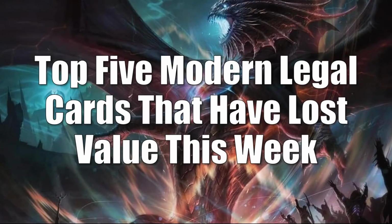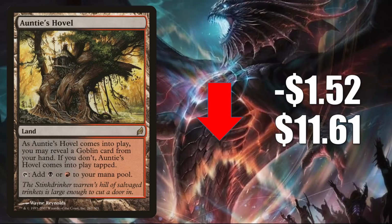Alright, let's move on to the world of Modern. Top 5 Modern legal cards that have lost value this week. Coming in at number 5 is Aunties Hovel. It goes down $1.52 to $11.61. Goblin decks not seeing a ton of Modern play right now. Those numbers are down quite a bit, and the price of this card reflects that.